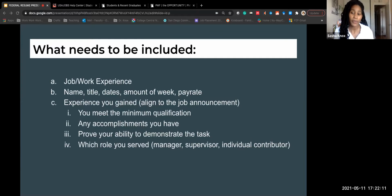You want to prove your ability to demonstrate the tasks that are listed in that JOA, and then which role you specifically serve. So if you were a supervisor, a manager, or an individual contributor, you want to make sure that that information is listed within the details of that job experience or called out specifically as a line item when you're detailing out the job experience.